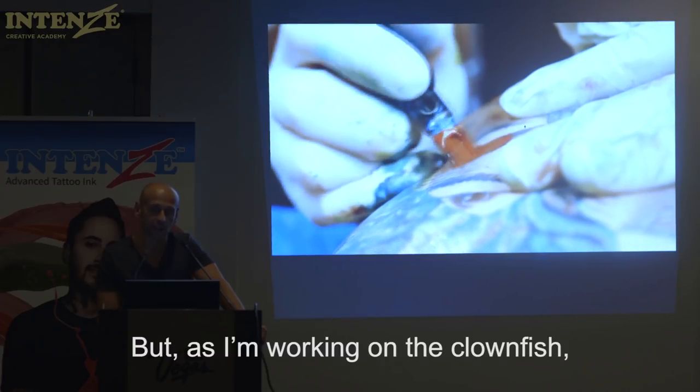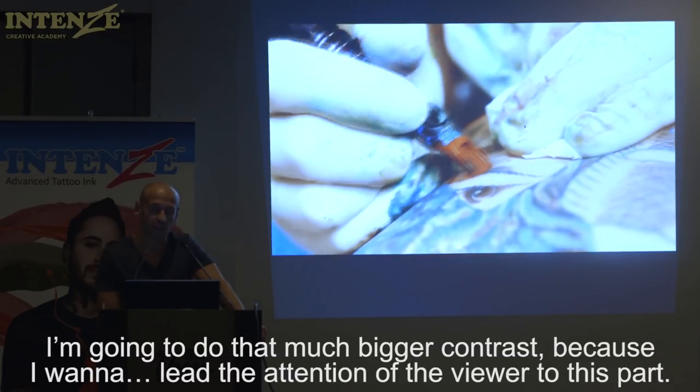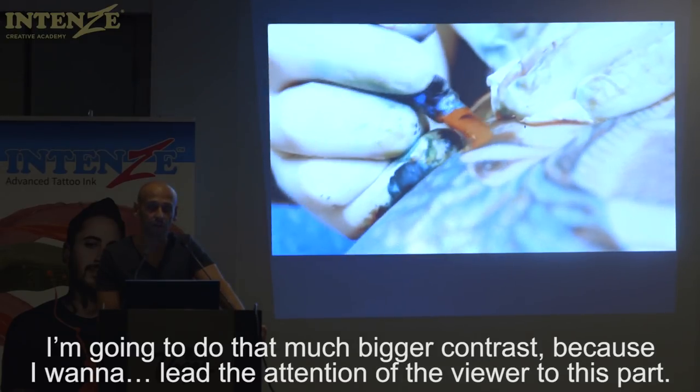But as I'm working on the clownfish, I'm going to do the much bigger contrast, because I want to lead the attention of the viewer to this part.